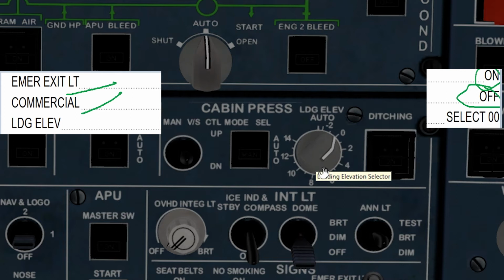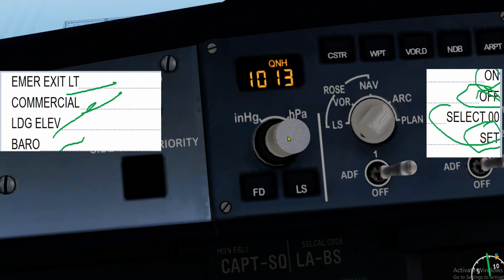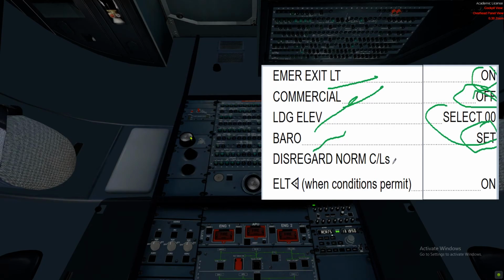With the loss of both engines, the aircraft will start to depressurize. As mentioned, both crew and passenger oxygen masks may be needed. Set the QNH, which is the height above sea level, and this can be obtained from air traffic control for the local barrel reference. Disregard normal checklist.